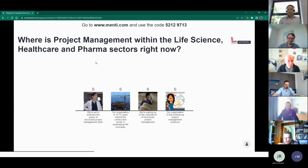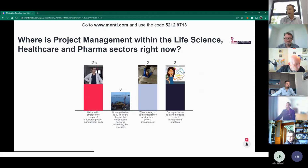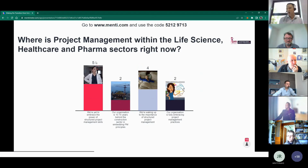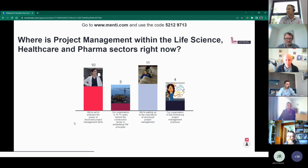So, question to you: your view with regards to the sector or your organisation, and you should be able to cast at least one vote there. Where is project management within the life science, healthcare and pharmaceutical sector right now? We've got four options. We're yet to embrace it. Our organisation, we feel, is way behind the construction sector, who are obviously very advanced. Or we're just waking up to the importance of structured project management. And the last one is that our organisation is fully embedded and using project management. We've got some stats coming through there, so it's good that it's working.